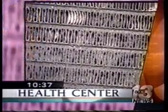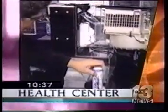It's a breeding ground for mold, mildew, and bacteria. In the health center, protecting yourself from sick car syndrome. Later.